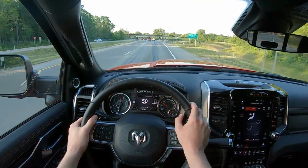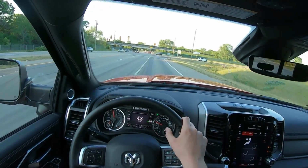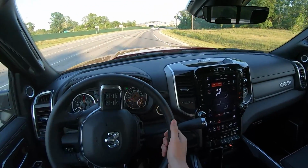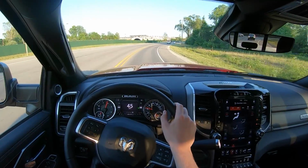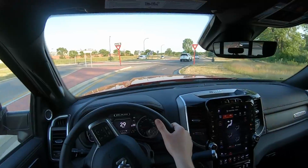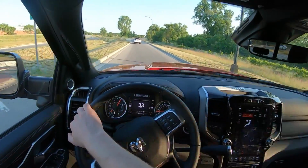You will notice some rough shifts, but they're like characteristically rough. You can tell that it's big, chunky gears going into place. And if you're driving it smooth, you don't really have that rough shifting issue. Gosh, I just love driving around with the torque just swelling. This thing, I honestly don't even really mind daily driving it.